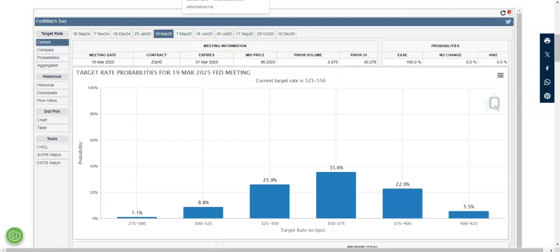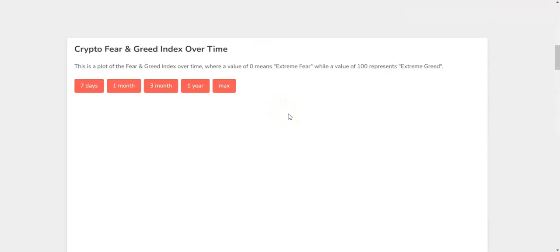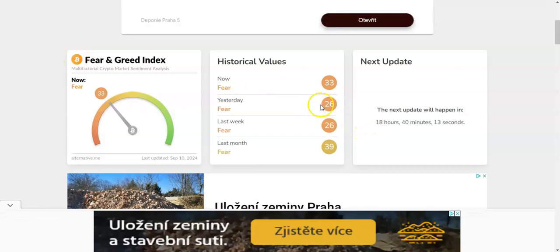Now, if we take a look at the crypto fear and greed, basically we are at 33 today. Yesterday it says 26. Now, when I looked on Binance yesterday, I think it was 29. So they may have their own fear and greed just for Binance users. But now we're just in normal fear, as you can see. So we were in extreme fear, but now we've gone to fear.